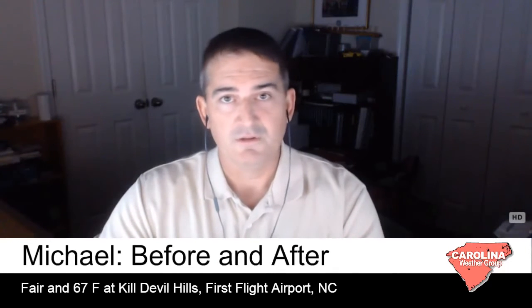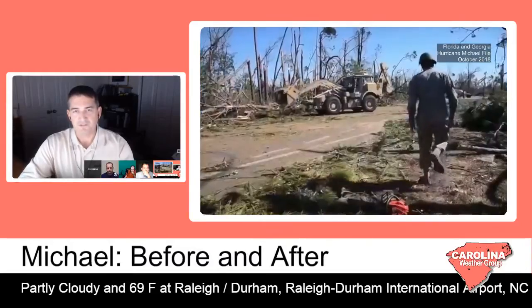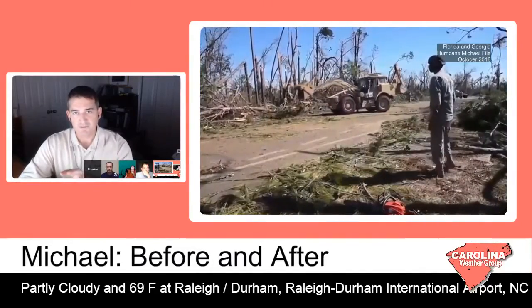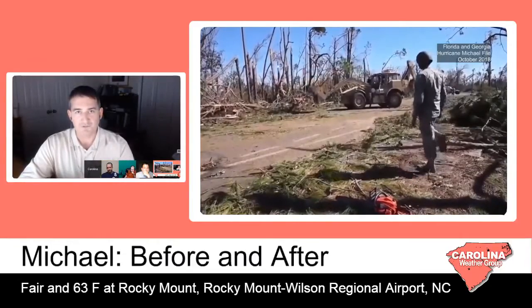There was a little bit of cool water upwelling in the northeast quadrant of this ocean gyre, and for one night the winds stalled at, I think, about 110 miles per hour. I would say we kind of got lucky there, because if it had continued to increase rapidly on the wind speeds, we probably would have had a Category 5 at landfall. But that's pure speculation.